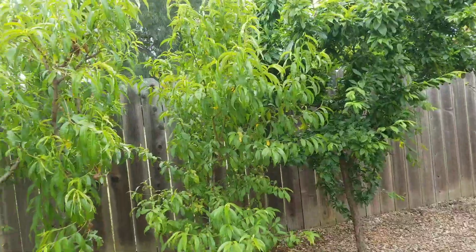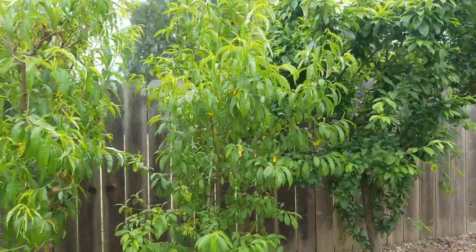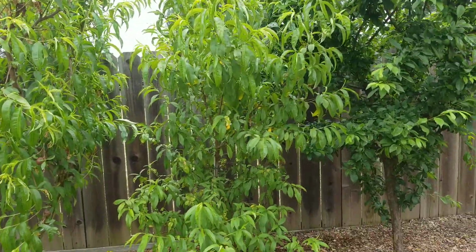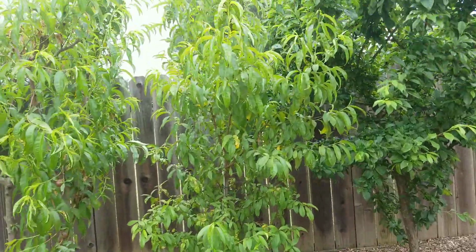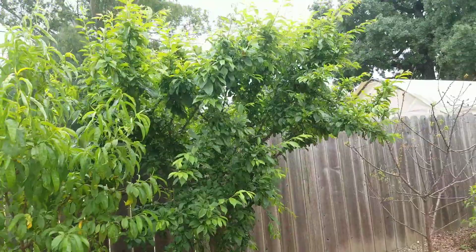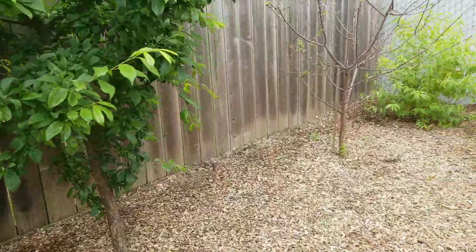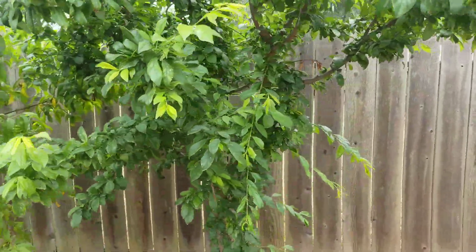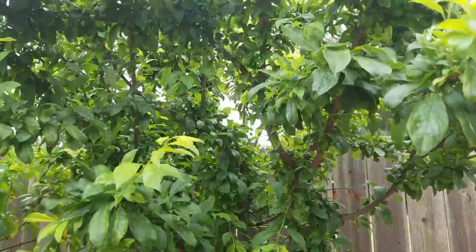That's another peach, also from seed. It flowered, it had some fruit already on it, but it fell off being the first year giving fruit, so next year should have a good amount of peaches. This is my plum. Had a lot of flowers and it has a lot of fruit this year.